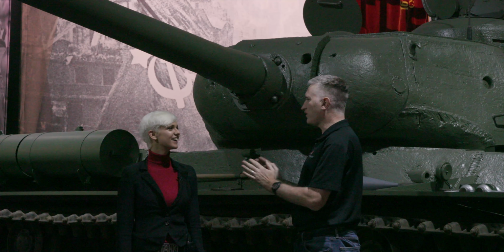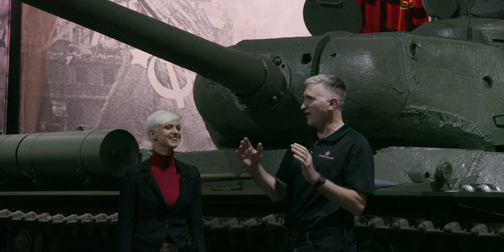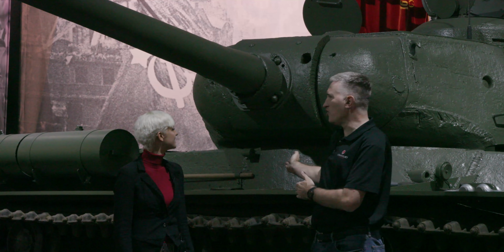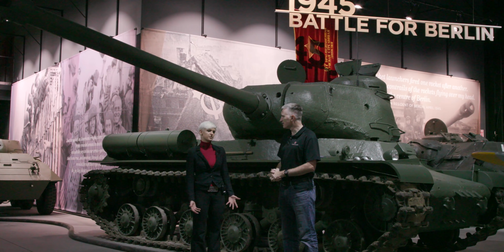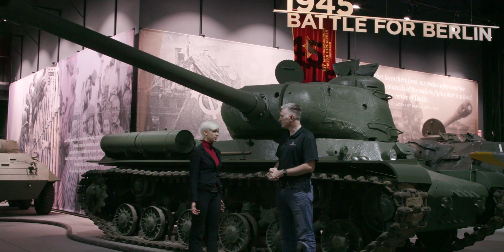The first thing you wanted to see when you walked into this lovely large collection of fascinating and excellently preserved vehicles is an IS-2, which, granted, has its points. But why for you? Why an IS-2? Well, at first, focusing on the IS family of tanks and Soviet heavy tanks wasn't really a thing for me until I started to play World of Tanks.